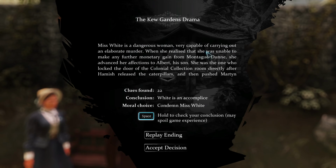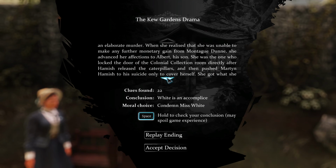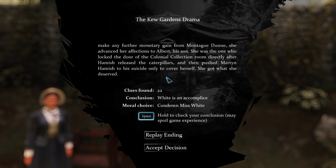Miss White is a dangerous woman, very capable of carrying out an elaborate murder. When she realized that she was unable to make any further monetary gain from Montague Dune, she advanced her affection to Albert's son. She was the one who locked the door in the Colonial Collection room directly after Hamish released the caterpillars and then pushed Martin Hamish. So basically it's all three of them.